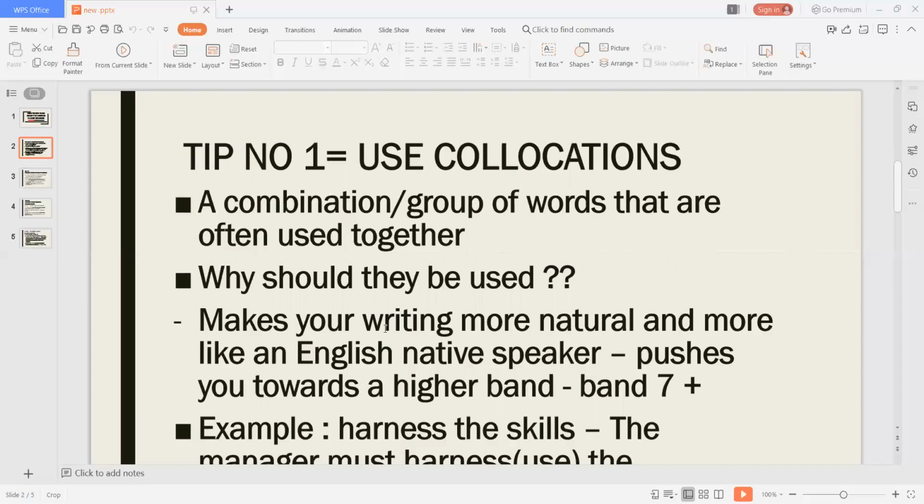The answer is very simple. It makes your writing more natural. It makes your writing sound more like an English native speaker. And why does that matter? Because it pushes you towards a higher band, ideally towards a band 7 plus.